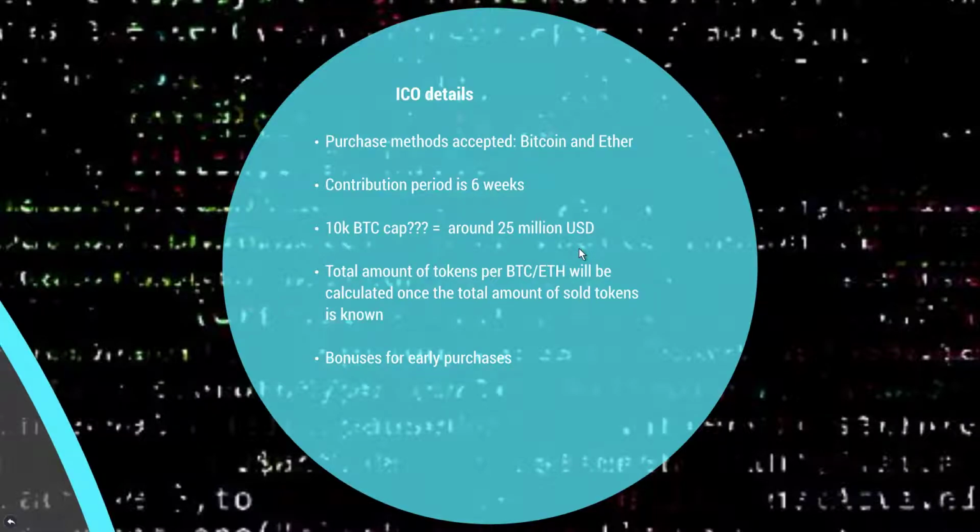The contribution period is 6 weeks. Now this is a bit unclear because they put on 10k Bitcoin cap, but it doesn't really specify that it's a cap on the actual ICO. So have a look at the website and try to figure it out, but I think it means there's a $25 million cap. I'm not so sure about that, however. The total amount of tokens per Bitcoin or Ethereum is going to be calculated once they know how many tokens they sold, and there will be bonuses for early purchases.